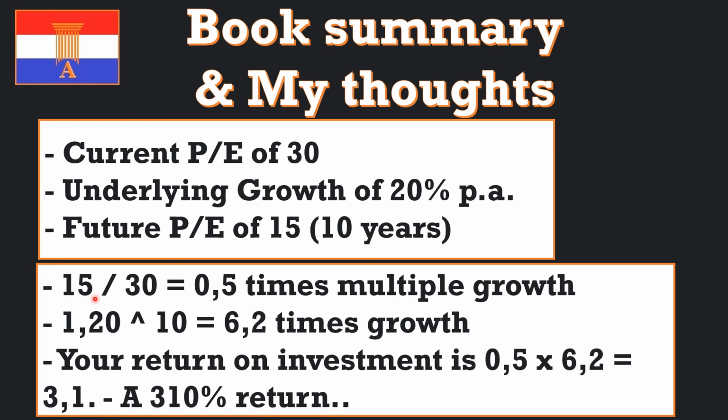Then you divide the 15 of the future PE again by the current PE, and you have 0.5 times your multiple growth. And then the growth stays the same, so you have 6.2. So your return on investment is 0.5 multiplied by 6.2, which is actually 3.1, and that would mean that you would have a 310% return. So it works both ways. It can accelerate, but it can also decelerate.